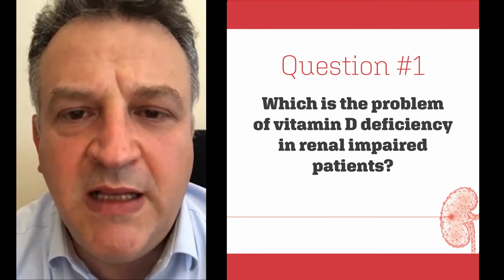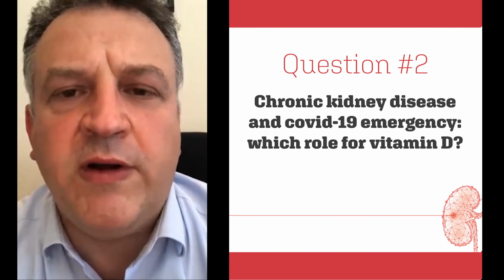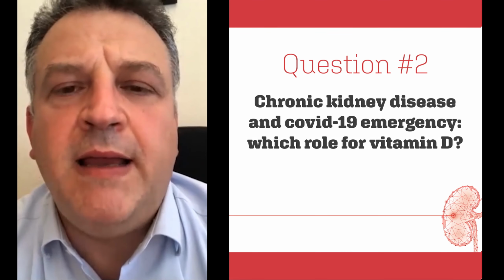During the last months, the emergency with COVID-19 in our hospitals was really dramatic. We had many patients with pneumonia, lung disease, infections, but also the kidneys are organs that can be affected by COVID-19. For several reasons, these patients need particular attention from the nutritional point of view. And we started to check from the very beginning our population for 25D levels. And we found very low levels of 25D in patients with COVID-19 infection who are in beds in the hospital and also have chronic kidney disease.